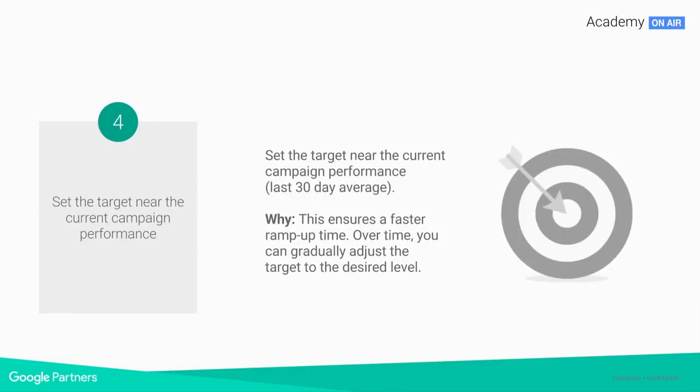And then lastly, you want to make sure that you are setting a target that's near the current campaign performance. What that means is typically you want to look at historicals. So if you already have cost per acquisition data, CPA data, we would recommend looking at the last 30 days, last 4 weeks, to determine how to set a realistic CPA bid amount. That's important for our systems.